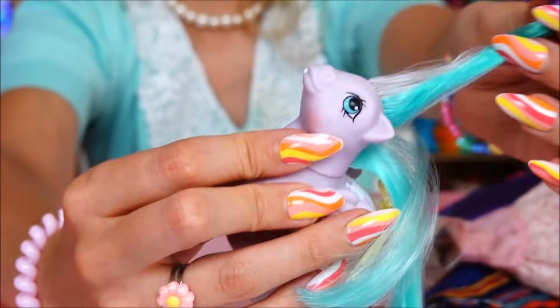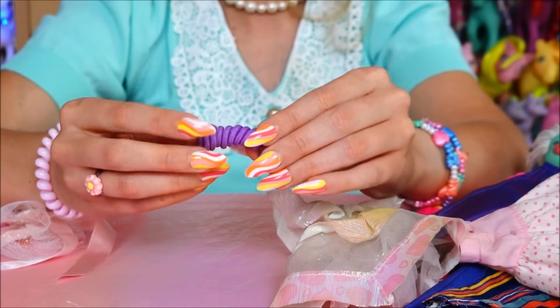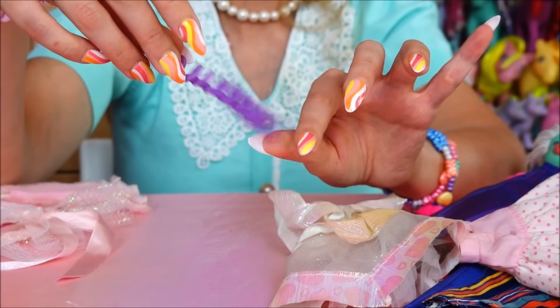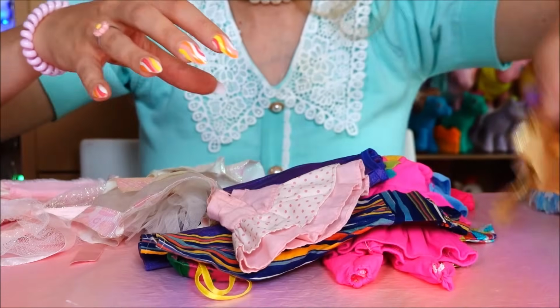Yeah, but this is for Totally Hair Barbie, and I have this doll now finally, and I have the outfit, and I get more and more pieces to it. Here's another piece. So happy with this little lot of fashion pieces.